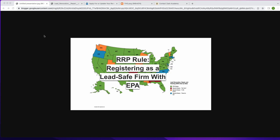One of the most confusing aspects of the EPA's lead RRP rule is that businesses are required to have their own lead-safe certification. This lead firm certificate is separate from the lead renovator certificate you receive in class. You need both a lead renovator certificate and a lead firm certificate if you own your own business and want to perform RRP activities. But don't worry, getting a lead firm certificate is quite simple.